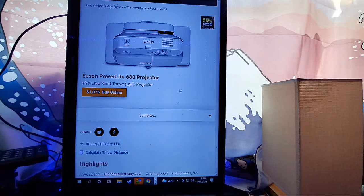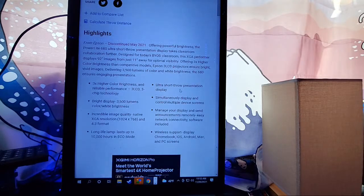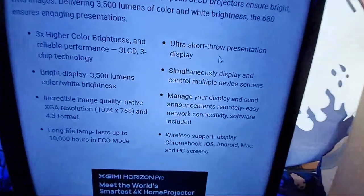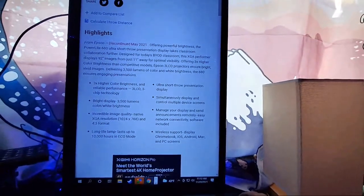Mine's not 3,500 lumens. I gotta go check mine out and see what mine is, but I know it's not 3,500 lumens. It definitely is an XGA projector. It's right there. It's an XGA, but it's 3,500 lumens. It has a higher lumen count. All right. Let's go back.